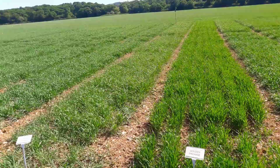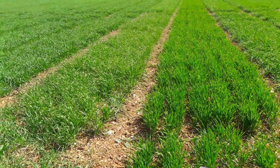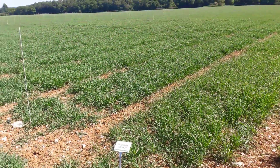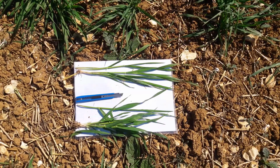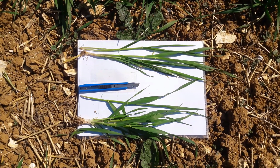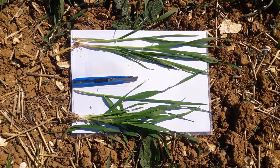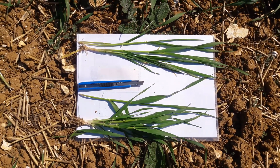The thing you'll notice most about these heritage varieties is the growth habit, much more erect, vertical, compared to the modern varieties which have a shorter growth habit. Just to illustrate that difference, at the bottom you've got Laureate, which is a modern variety, and at the top of there we've got Golden Promise. At nodal growth stage, there's about a difference of 1 node between the two.